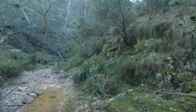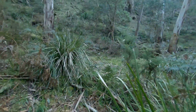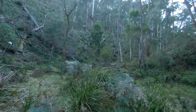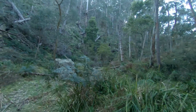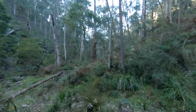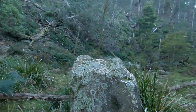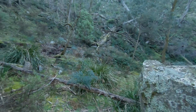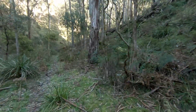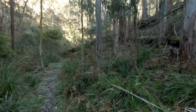Yep, this is where I was when I did Spanish onion and Watties. There's the big square boulder. And the other side of Watties Gully Track over there. And the slippery logs just up the road. Fair enough. Well, I reckon I'll have something to eat at the top of the track.